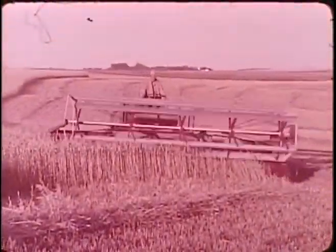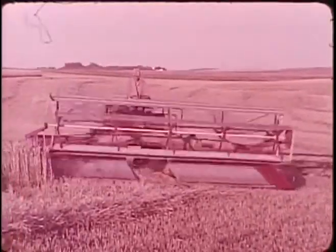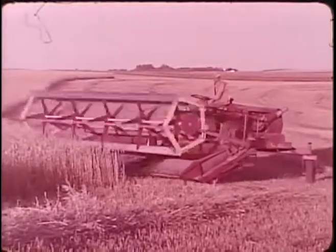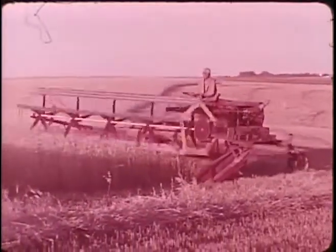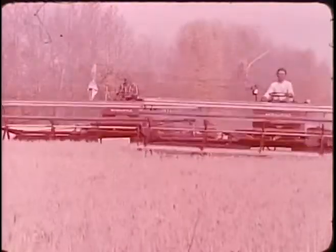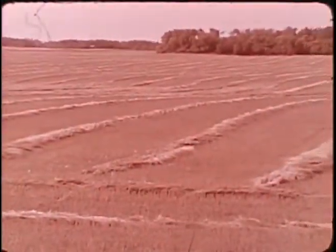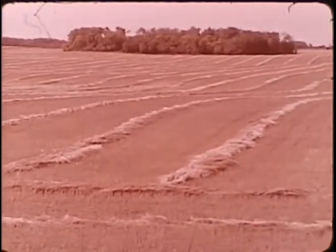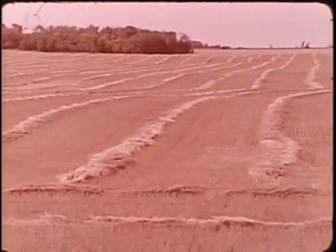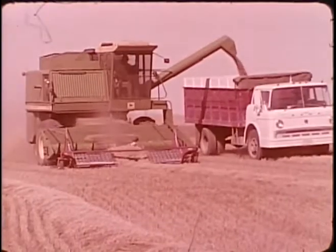Getting the crop out is just as big a job as getting it in, requiring even more big power assisted machinery. As a general rule, grain is first swathed or cut and then left in the field to dry. Again, timing is very important, as the grain should be swathed a little on the green side. North Dakota wheat fields look like this for several days. Just as close to the right moment as possible, the grain is picked up and threshed.